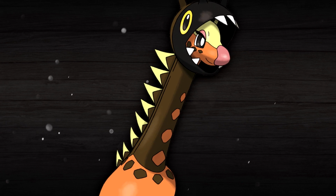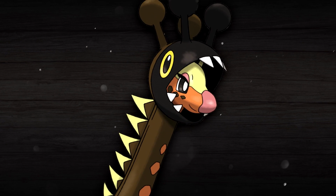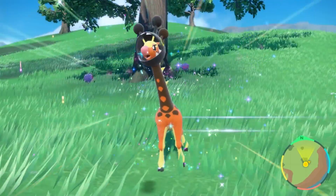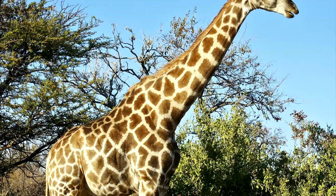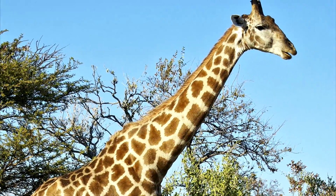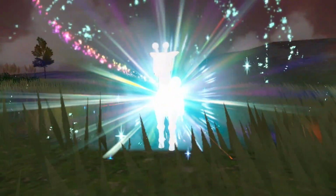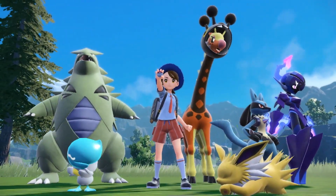This can be seen reflected in Farigiraf's design in the way that its tail head has now come up and surrounded its main head, just like the helmet of a spacesuit. And this inspiration also goes well with Farigiraf as a psychic type, and also as a giraffe, since giraffes are very tall animals with their heads way up in the clouds, or in this case, in the stars. And frankly, this makes Farigiraf one of the best designed Pokemon in recent memory, in my opinion.